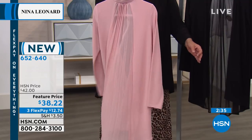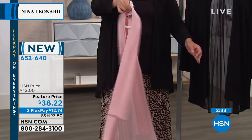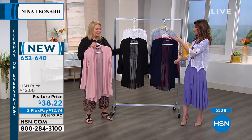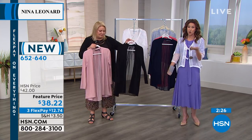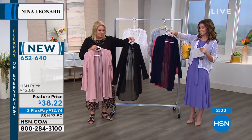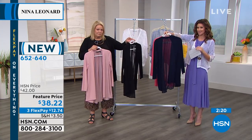That's the blush. That one is absolutely beautiful. Black is a must. You know, it's really hard to get good black toppers. You could wear this over a little black dress at night, or during the day. So that's your must with the black. Navy is absolutely stunning, especially over any of those other navy pieces.